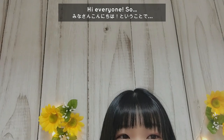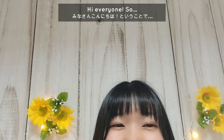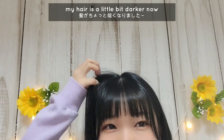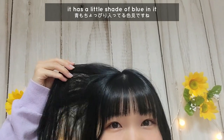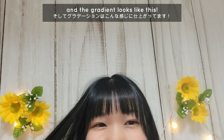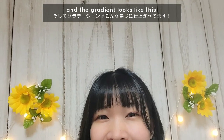Hi everyone, so I'm back from the salon, and as you can see, my hair is a little bit darker now. It has a little shade of blue in it, and the gradient looks like this.